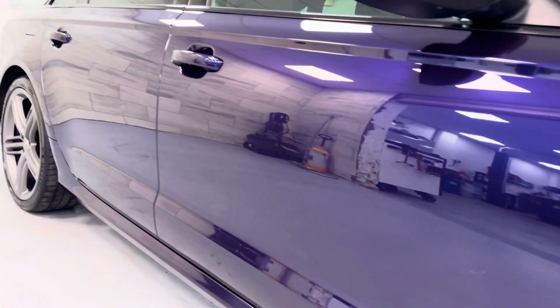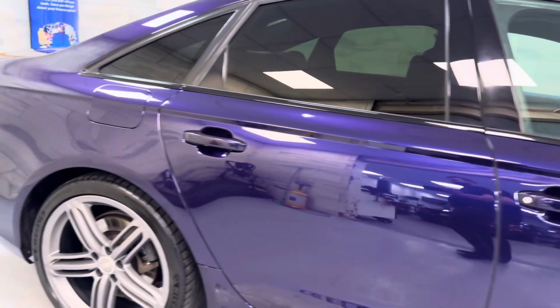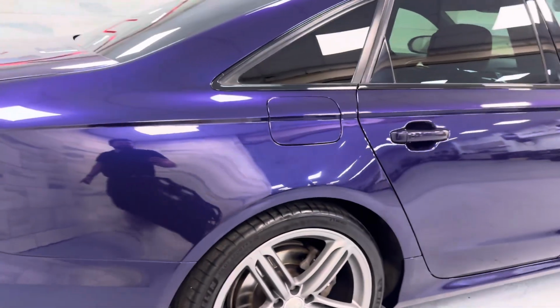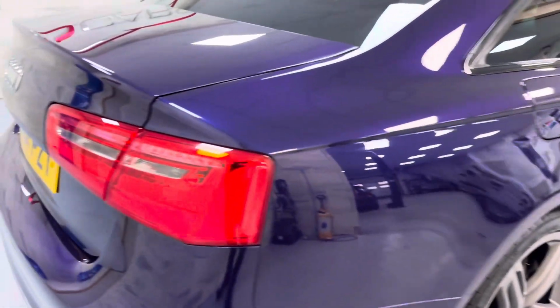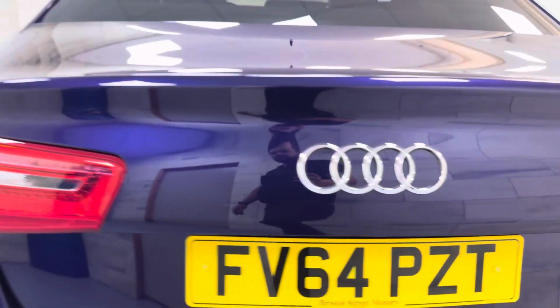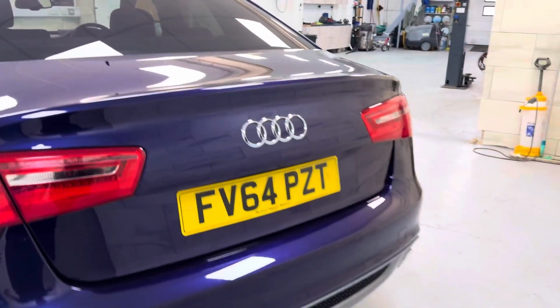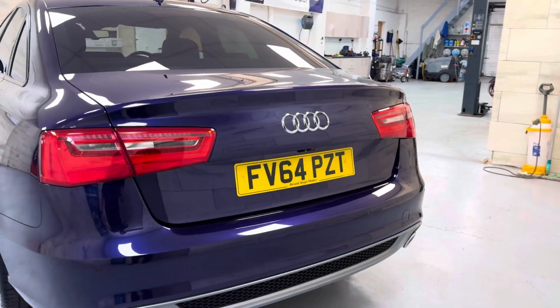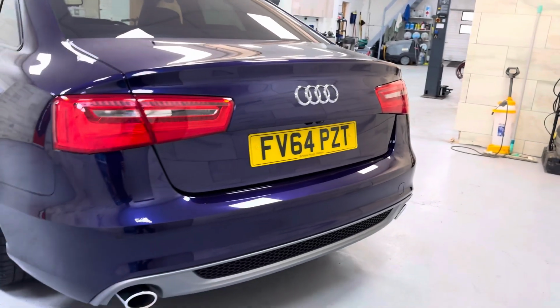Incredible condition throughout. Just look at that. Wicked spec. Got front and rear parking sensors, 360 cameras, so you've got your front camera, your rear camera, your top view, privacy glass, Bose audio, head-up display. Reg number there for anybody that would like to do any checks.